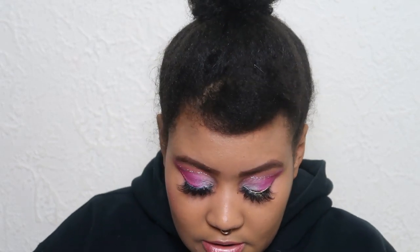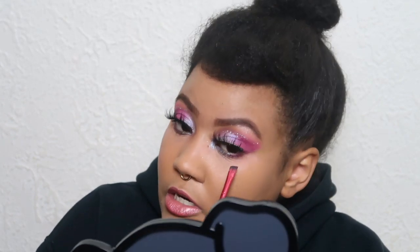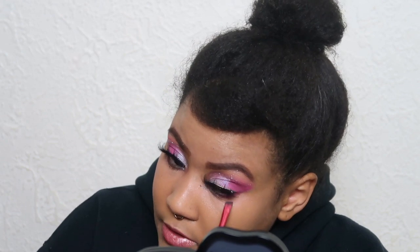Smears left and right. Let me see if I can fix. Ooh, that's why you always put the top on stuff that you're done using. So I just dug my nail into an eyeshadow. Sorry. See if I can fix some of this. Open that. Okay, that is fixed. And then what else is next?